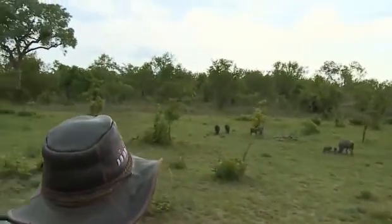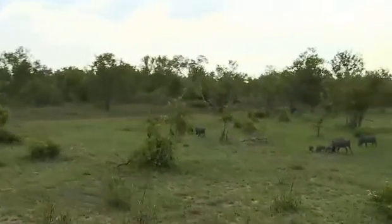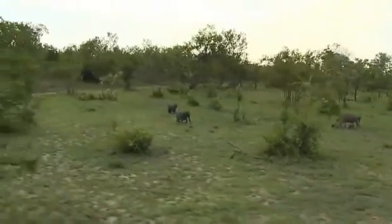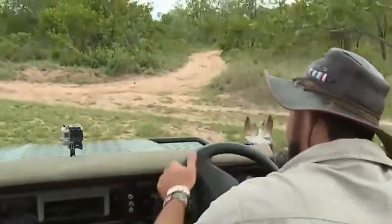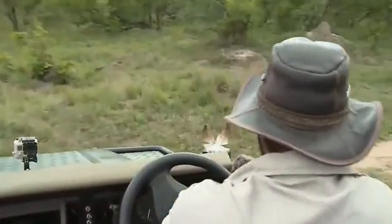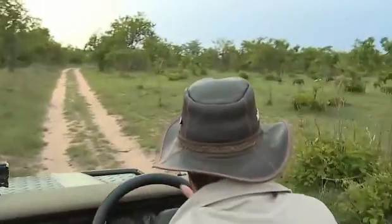Going to try and get ahead of them slightly and let them feed towards us, so bear with me for a moment. Oh, we're seeing a few big buffalo bulls over there, but they are being upstaged by the smaller warthogs today.